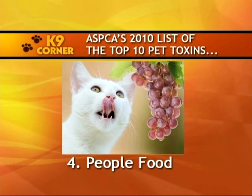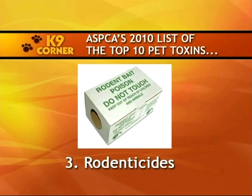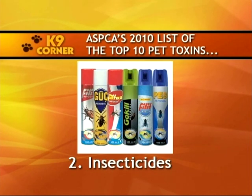And number 4 is people food. There's an entire list of foods that are commonly ingested, including raisins, grapes, mushrooms, and xylitol, a sugar-free sweetener used in gum and mints. Number 3, rodenticides. These are baits used to kill rodents like mice and rats, and they attract dogs too. Your number 2 is insecticides.